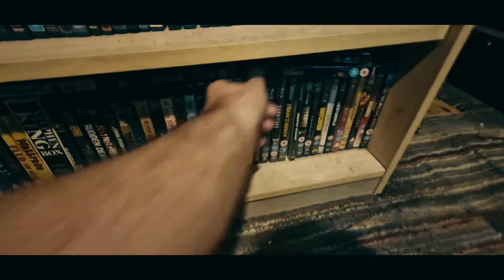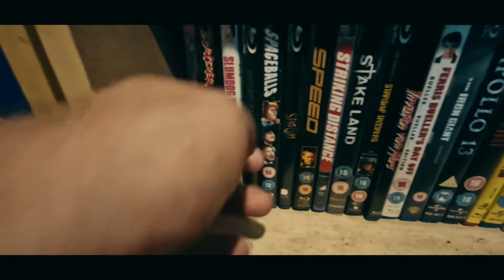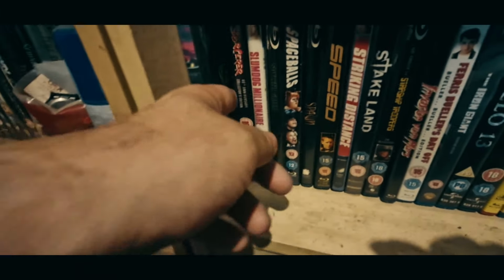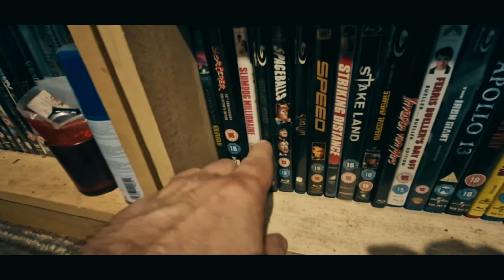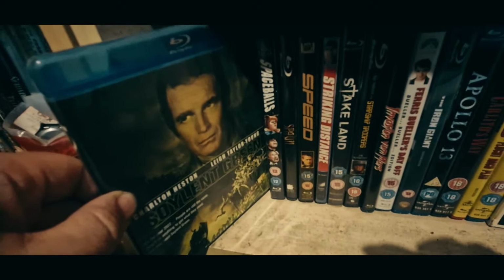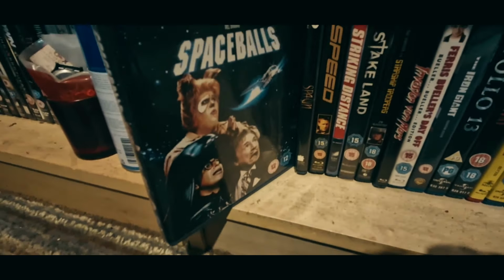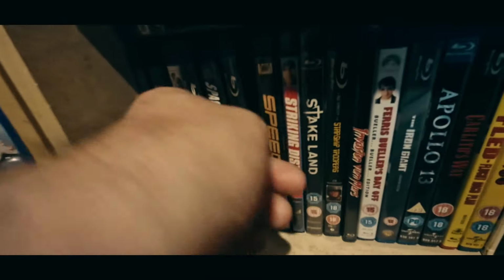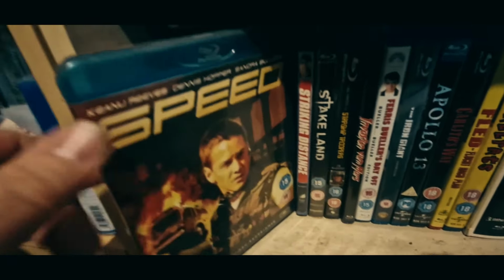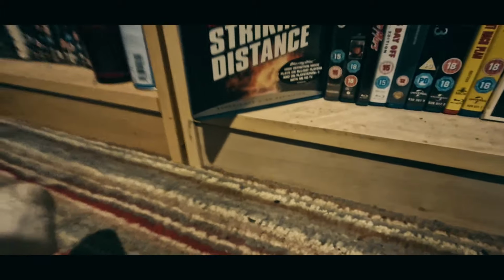So then we drop down to this shelf. We have Stephen King's Sleepwalkers, Sorcerer, incredible movie, Slumdog Millionaire, Soylent Green, Spaceballs, love Spaceballs. Anything by Mel Brooks is always worth watching. Spawn, the director's cut. Speed, The Bus That Couldn't Slow Down. Striking Distance. Striking Distance, I think a lot of people... Oh, sorry, there's my finger.